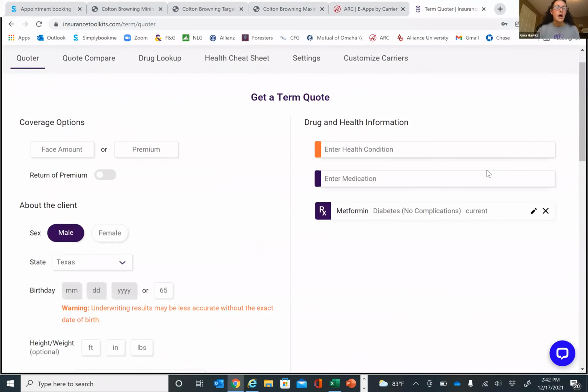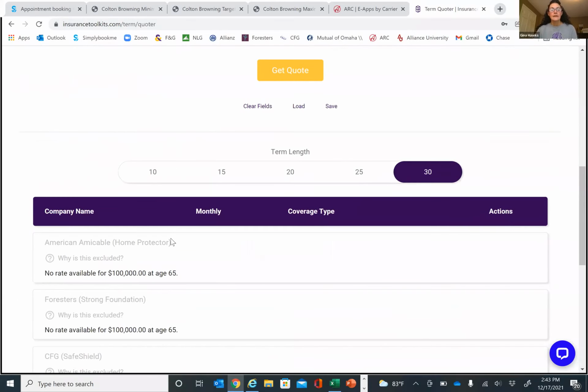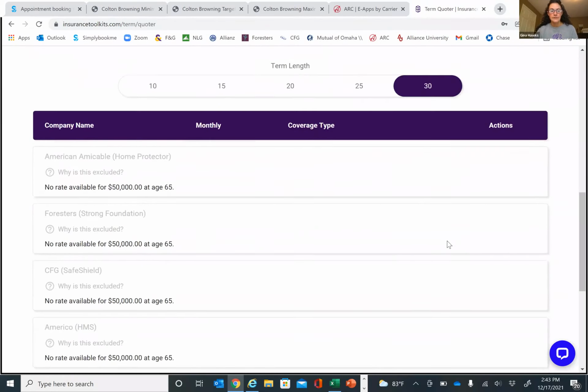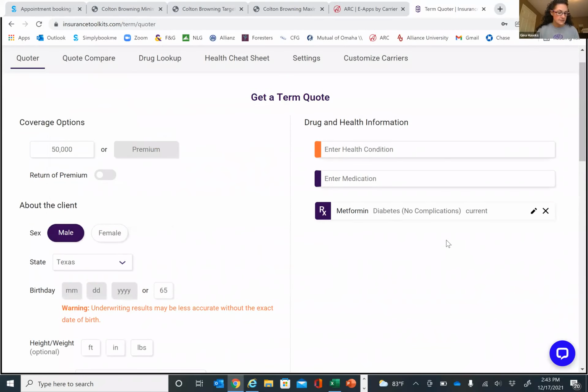Oh, so the term defaults to 100,000, whereas the final expense defaults to a rate for 10,000. The term is going to default to a rate for 100,000. So let's say we put in they only want 50,000 and get the quote. No, it's still not giving us anything. All right, let me look at my notes.